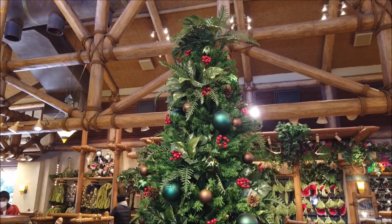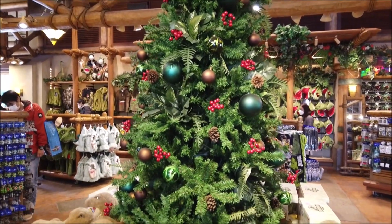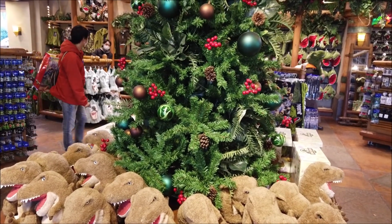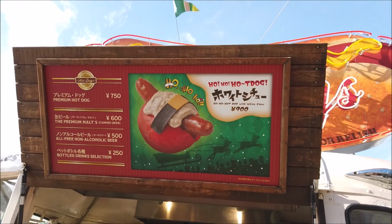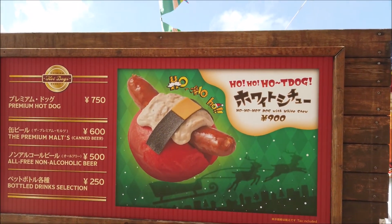I just realized in the Jurassic Park store they have this tree. Kind of missed it because it's not lit up or anything. Kind of reminds me of the ones you'll see over at Animal Kingdom. I almost forgot to point out the hot dog truck has a ho-ho hot dog, which is a hot dog with a white stew on it.